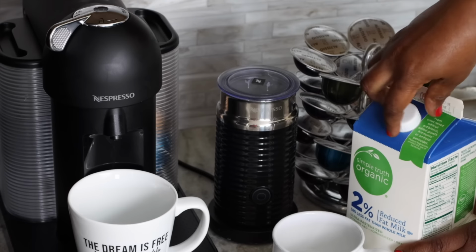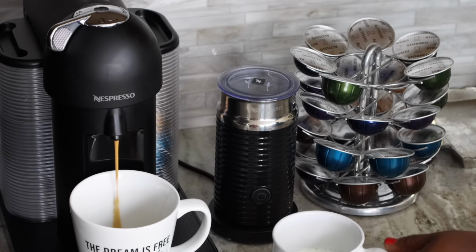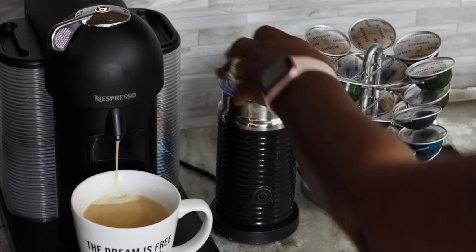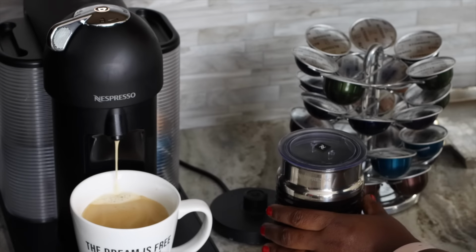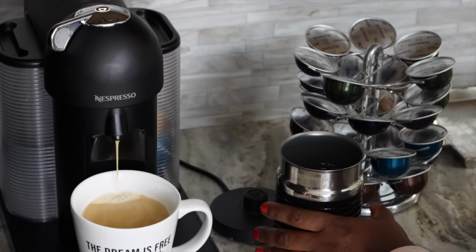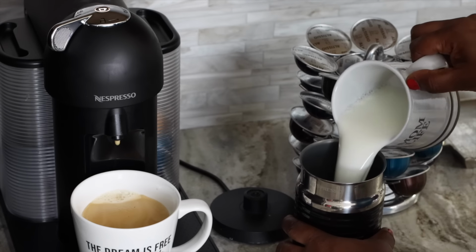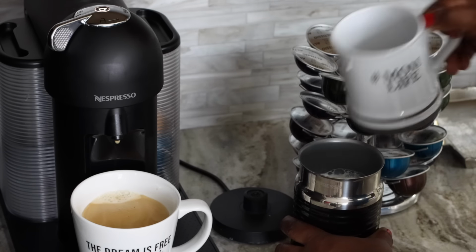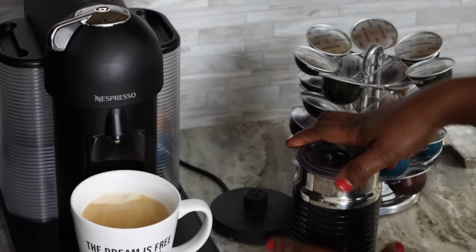I like to use my 2% milk, so I just poured some milk. Before I froth it though, I like to warm it about 30 seconds in the microwave before I put it in the frother. So that's what I just did. It's warmed. And you see my coffee brewing beautifully with all the foam and everything. My warm milk is here now. I'm just going to pour it into the frother. Cover.